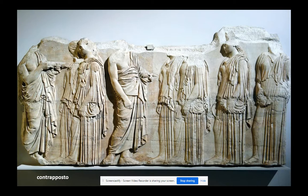Another thing to note is the drapery. So in the video, it talked about the drapery of the sculptor Phidias and how he had this wet drapery technique. We see a similar thing here, where this drapery is just so intricate and deeply carved, and it has many, many more folds than drapery would really have if this was a real person's clothing.